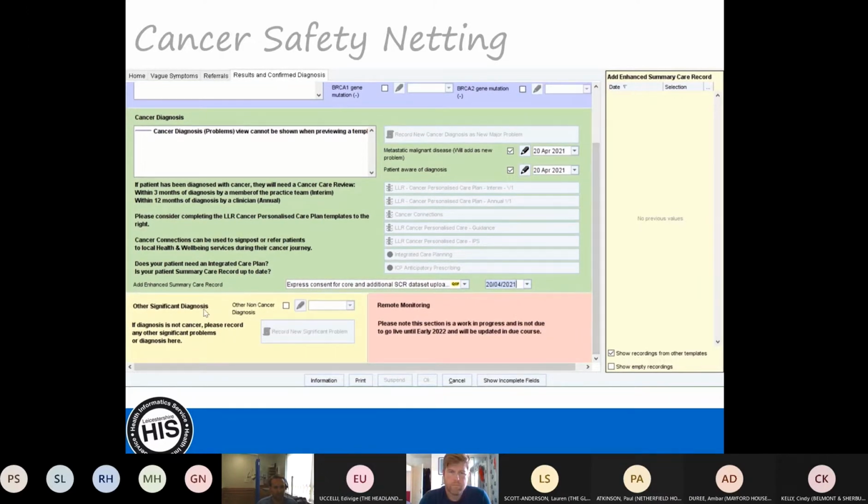Further down, if the patient's diagnosis is not cancer, you can record that as an other non-cancer diagnosis, and then you can use the read code browser to record any other significant problems. This section will be for remote monitoring, which isn't going live until February 22.